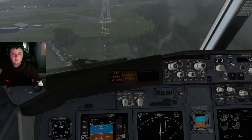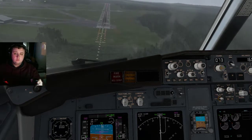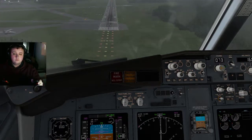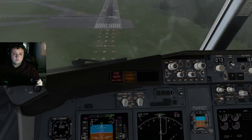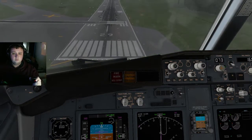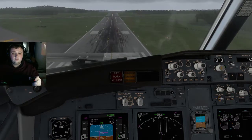Sink right, sink right, sink right. not much runway here, that's for sure. Landing gear, landing gear, landing sink right, gear. Sink right, sink right. We're probably coming in a little steep. Sink right, pull up, pull up, pull up, pull up.